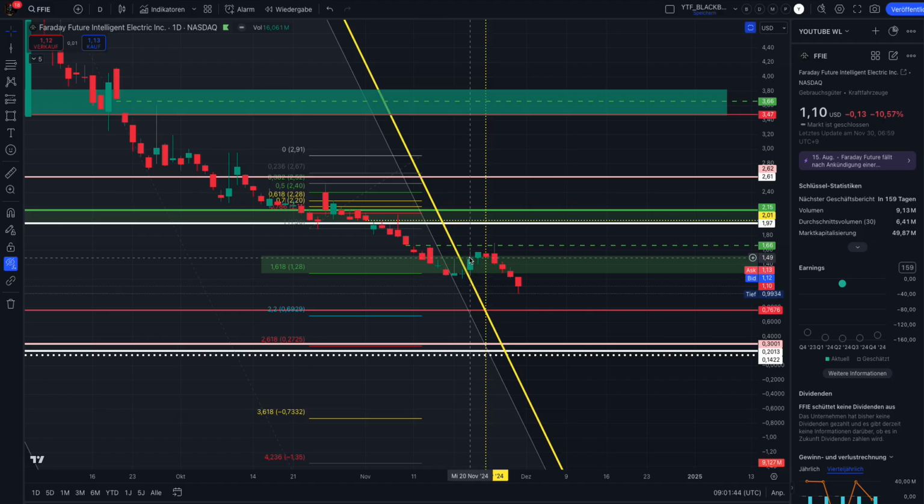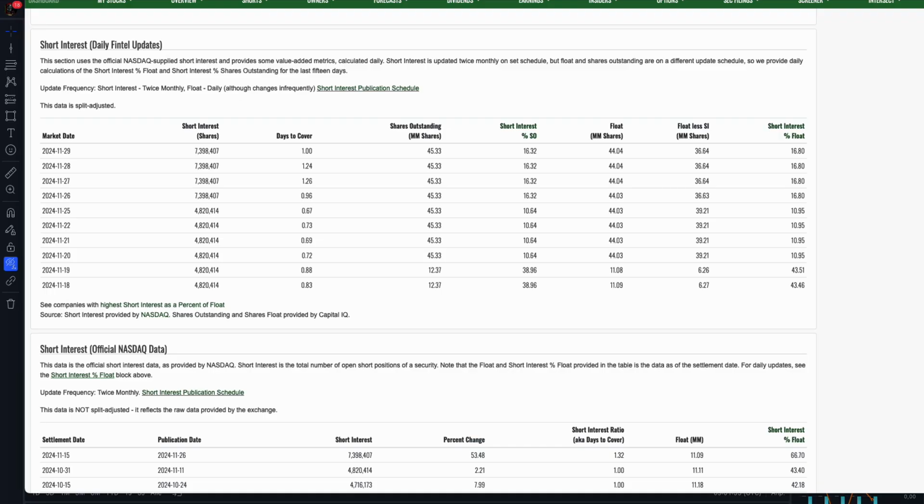That was the 20th of November here. We had our breakout here, the volume kicked in, and it looked like we could now start to squeeze. That was exactly the 20th of November. And when we check that one more time, what happened here exactly one day later, or maybe with a delay of one day, you can see that exactly here they started to dilute the stock. The float has been 11 million shares. Now it's 44 million shares. So is this a coincidence, guys?